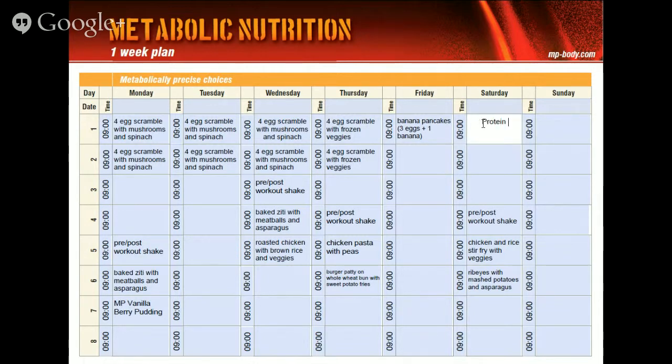Saturday's an early day to run out the door, so I'm going to have a protein shake with fruit, and then I'm going to have 3 eggs when I get home. Leftover burger patty. Sunday, I'll have... So see how it's all starting to come together.